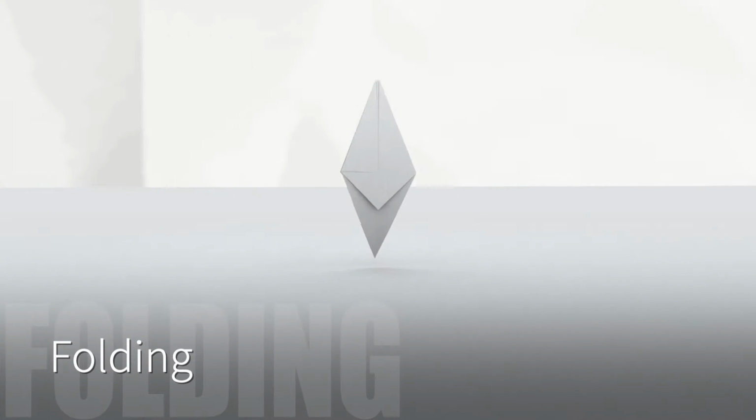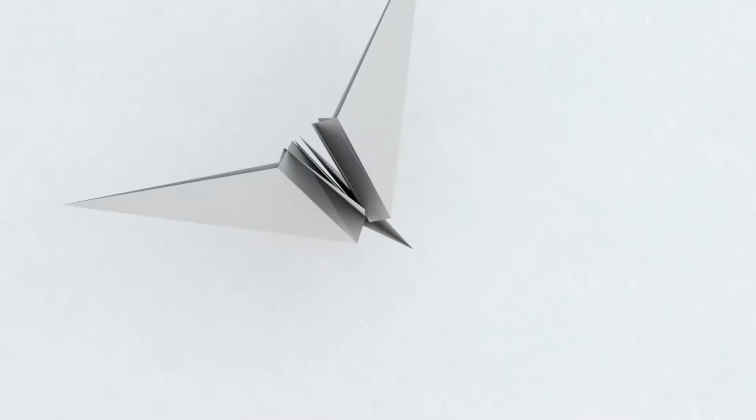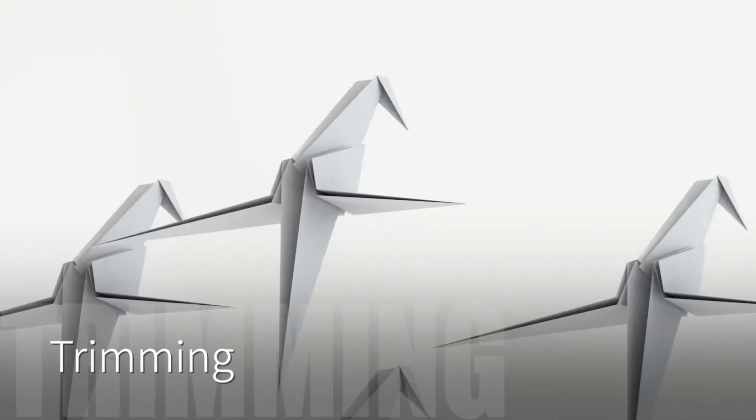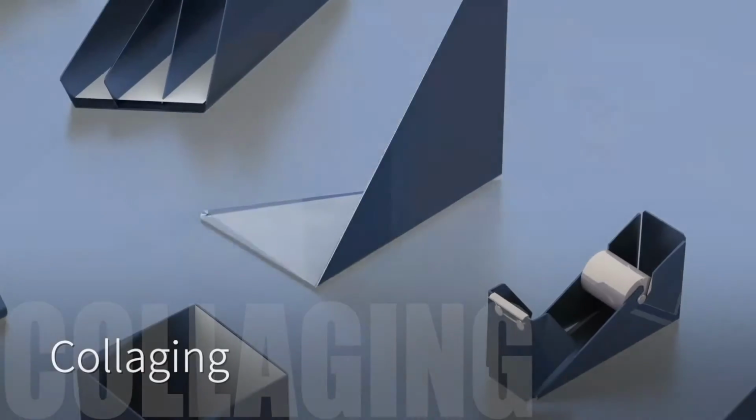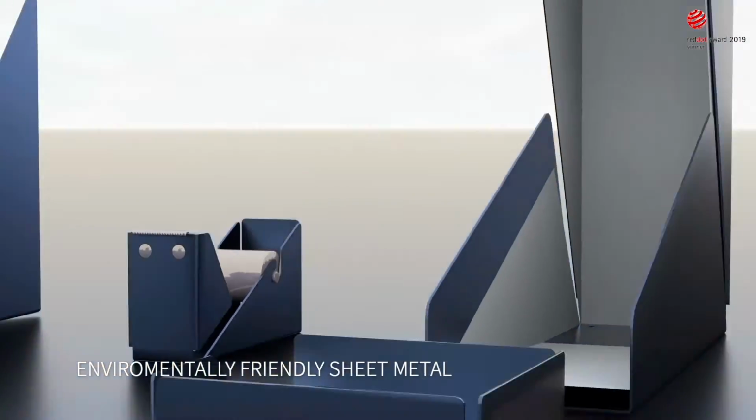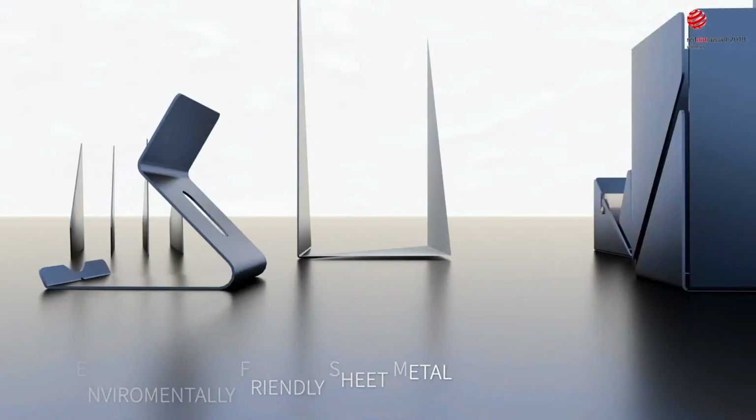Starting from the concept of structural principles and geometric figures, we refer to the Eastern origami craft and the aesthetic language of Western Cubism, in consideration to enhance the overall visual perception of the design through the combination of layering and geometric depth.